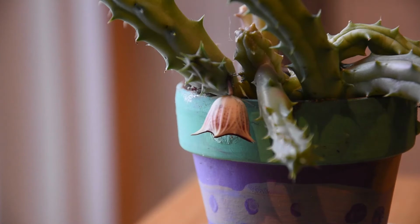And what I would like you to notice are the veins on the flower. This is the outside of the flower. The veins are reddish on a yellow-brown background, and it is not by accident. It is not just a pure chance. This is a flower of a plant that is mimicking the look and the smell of rotting meat, because this plant is pollinated by flies. So it wants to make its flowers as attractive to a fly as possible.